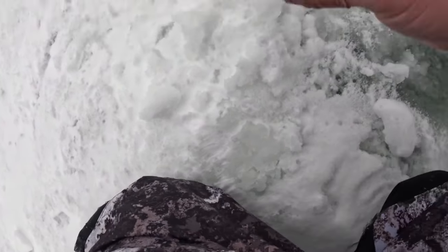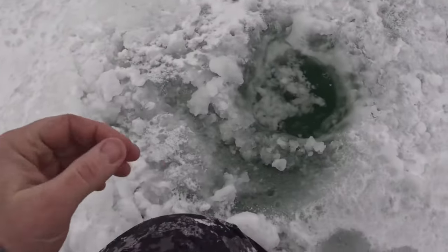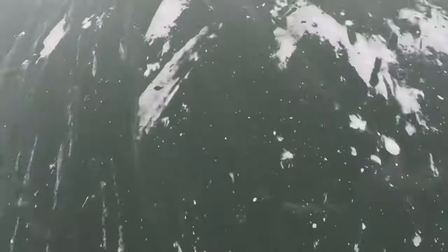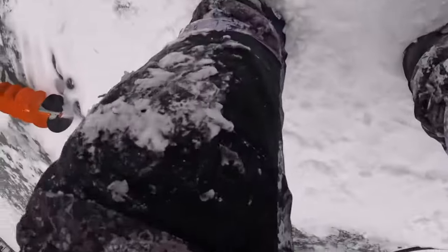Oh, I forgot the gaff. We'll just see how it goes. It's still on. Still on. That is so funny. Is it big? I'm gonna get the gaff. Got him? Heck yeah.